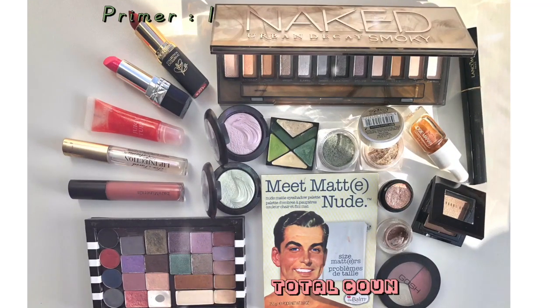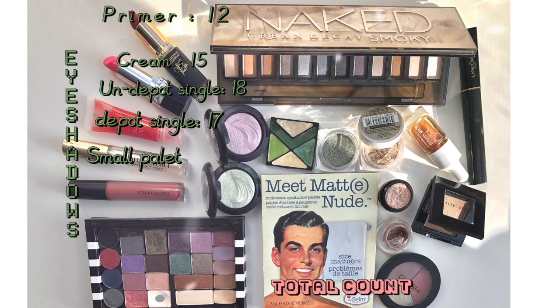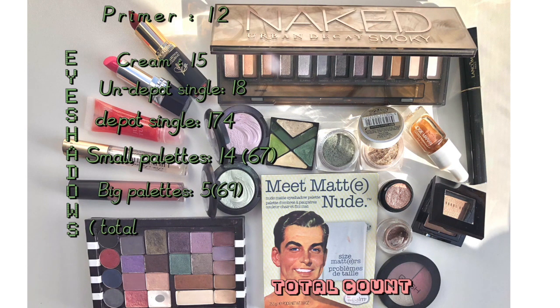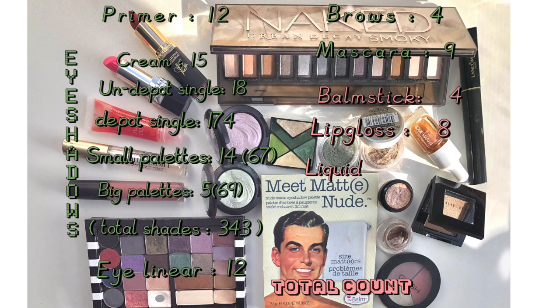I honestly thought this video was not going to be this long. Anyways, I created 2 charts with all the data from my entire makeup inventory. I thought it was interesting that I'll be sharing with you in just a bit. Here is a quick recap for all the categories in this video. I also counted the total numbers of eyeshadow colors I have. That is 343, which is super close to my estimate.